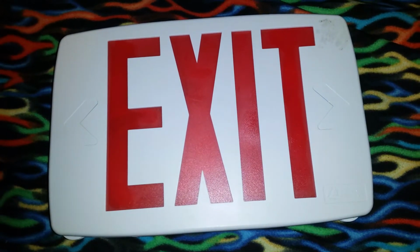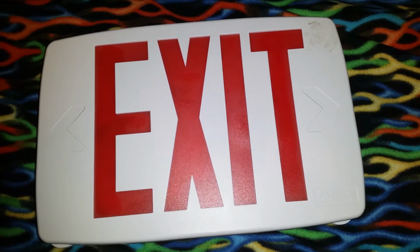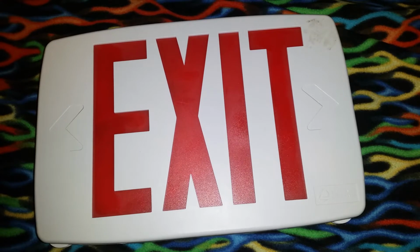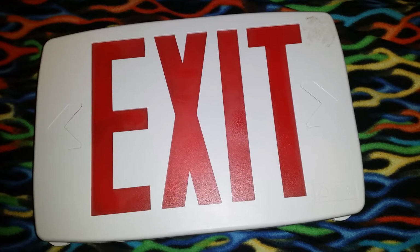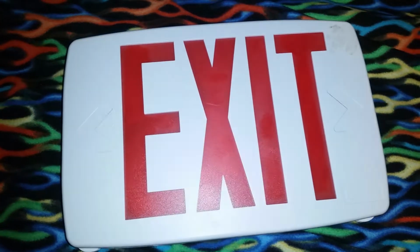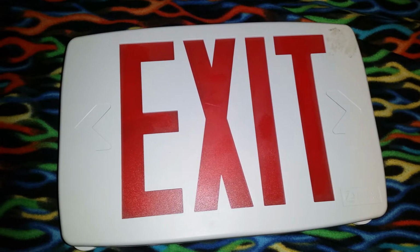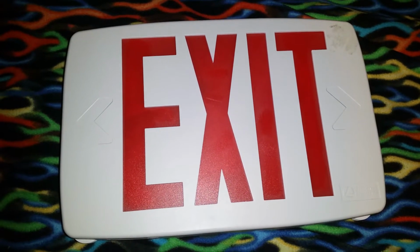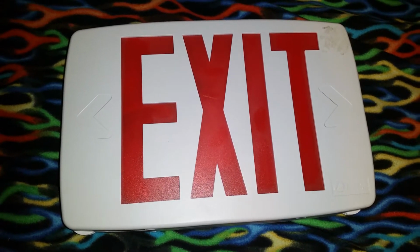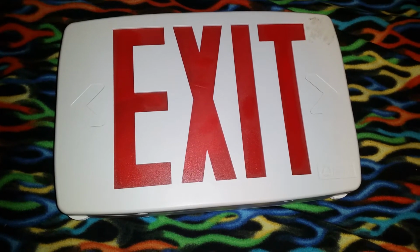A lot of these are found in many commercial buildings and public buildings to denote the way out, especially because it is a fire code requirement. This particular one is a modern exit sign, which often can be seen indicating the path to an exit in commercial and large residential buildings that comply with fire codes and requirements.